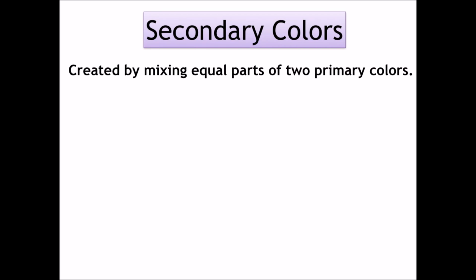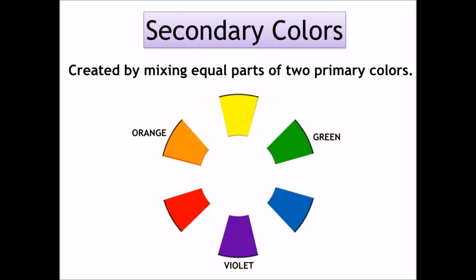Secondary colors are created by mixing equal parts of two primary colors. The first secondary color is green. Green is made up of 1 part yellow and 1 part blue.